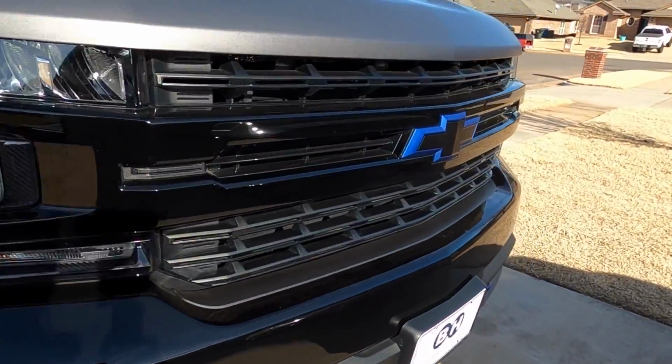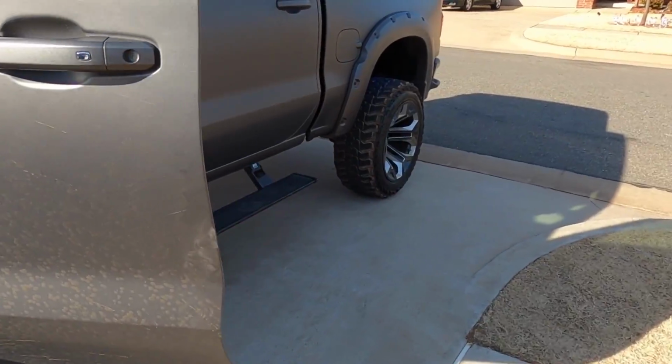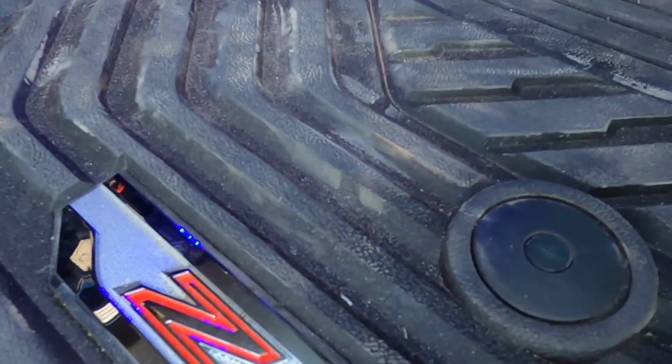We'll take it on a quick test drive and give you some ideas about how it rides, how it handles being such a big truck. Let's get her on the road, man.